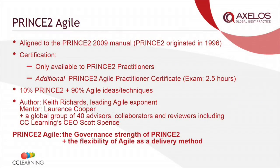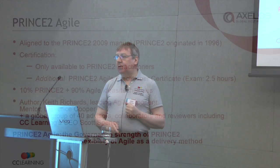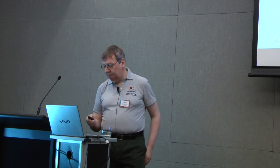So 10% PRINCE2, 90% Agile. The author, Keith Richards, the Canadian, Lawrence Cooper, and about 40-odd advisors, collaborators, reviewers, one of whom is Scott, put it all together. So the message AXELOS are pushing is that it combines the governance strength of PRINCE2 and the flexibility of Agile. But we're fortunate, we've got a few words now and a video from effectively the product owner. He kindly recorded this for New Zealand.